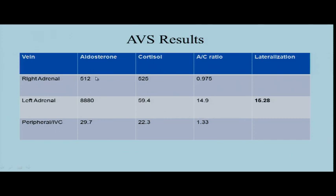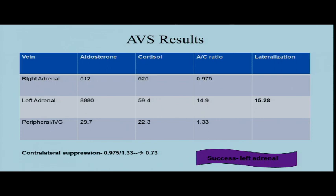Her right adrenal aldosterone level was 512, left was 8,800, and peripheral was 29. First we looked at whether the catheterization was confirmed or not. Look at the ratios, more than 5 on both sides. It was confirmed, and the lateralization ratio was 15.28. With this AVS, we can confirm that her left adrenal was producing too much aldosterone. We also have documentation of suppression of the other, normal side of the adrenals. The peripheral ratio was 1.33, and the right side was 0.97. It's only 0.73. Less than 1 is suggestive of contralateral suppression. We have successfully lateralized that this is left adrenal disease.